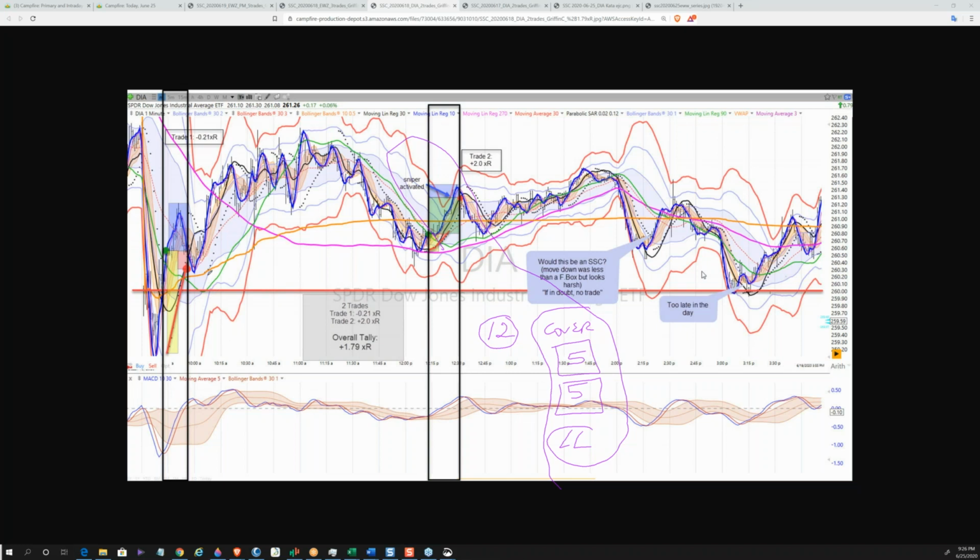So here's a nice shot. I would say on this one, at some point when you see you've got that much in hand and you're almost at the edge of the river, you'll probably in the future just scratch it instead of suffering that loss. And then you take this re-entry.